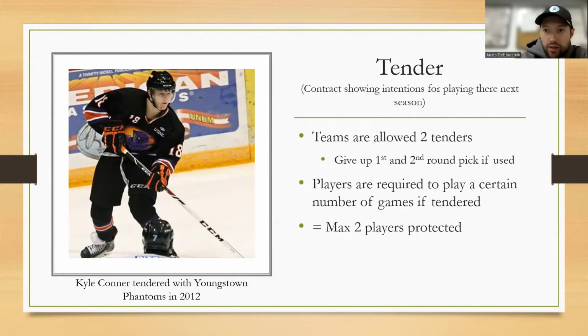The very first way that you can make the USHL is to sign a tender. A tender is a contract showing your intentions for playing for a team in this league the following year. Let's go with this past season. Some point during that 21-22 season, a USHL team could contact you and offer you a tender, which means that they want you to play for them the following season.